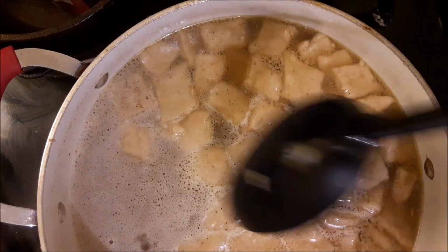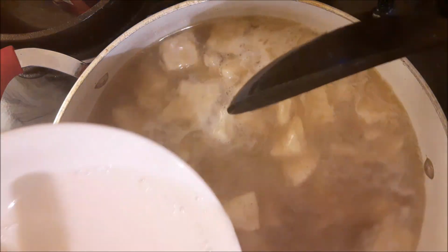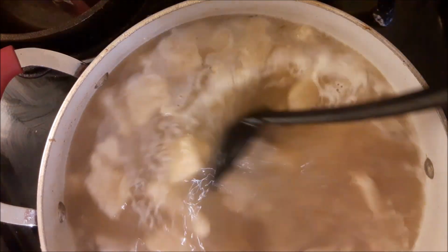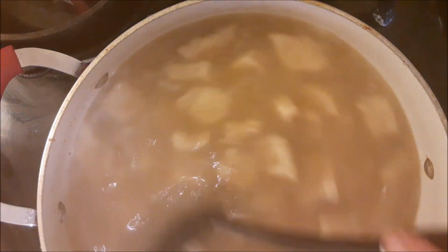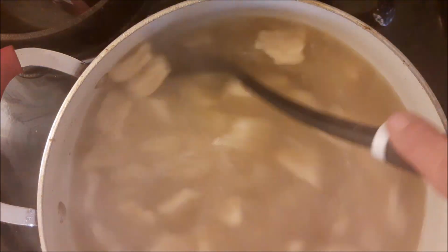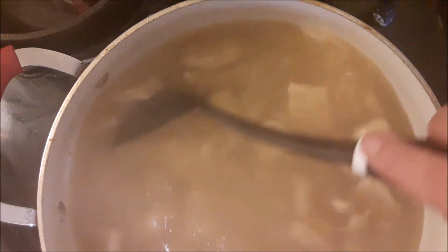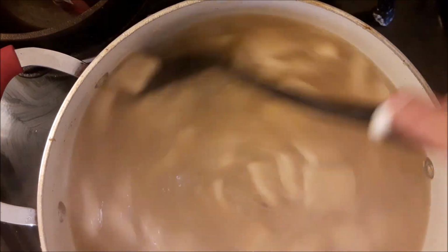Alright, so you see they're starting to float here. I've actually took the temperature up a little bit. I'm going to add that slurry right in there just like that. And then let it, stir it for at least 5 minutes. Just be gentle and enjoy it and take your time. Reflect on life. And just make sure you keep stirring that. Just for a few minutes.